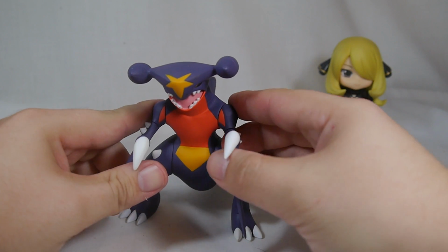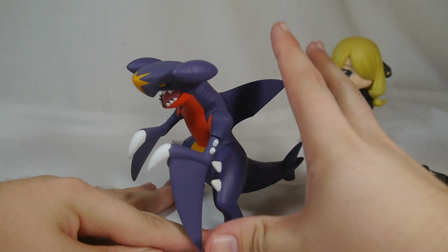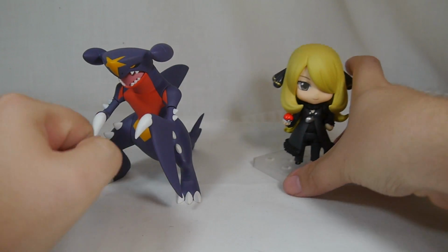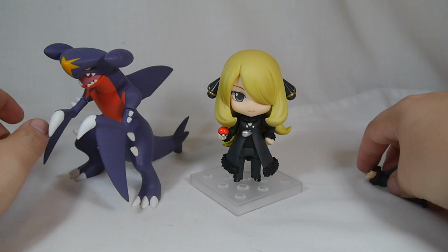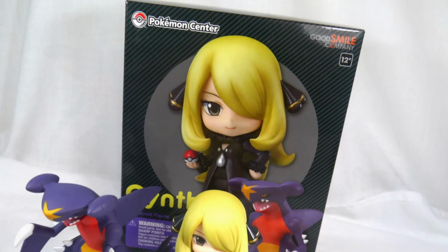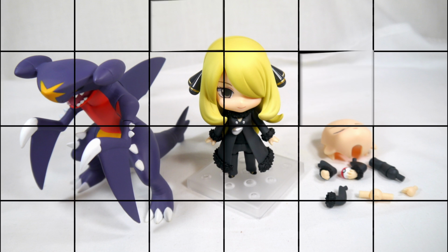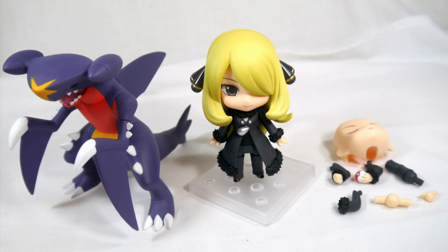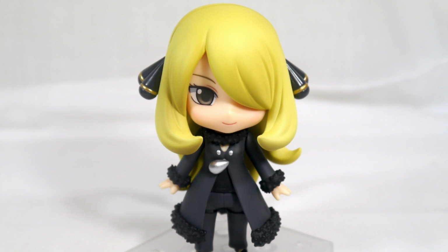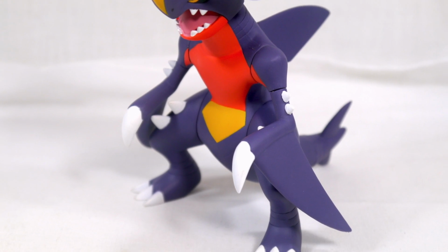So you have a great little Garchomp figure, and if the Reshiram that comes with N is any sort of indication on how good it's going to be, I'm really looking forward to picking up N as well. So there you have it. There is Cynthia, and like Red, I absolutely recommend this to any sort of Pokemon fan. So Cynthia is just a character that I really do enjoy, and her Nendoroid is absolutely adorable. It looks great with Red. Obviously, those two won't ever interact and don't interact, but it still looks really nice on the display to start having this collection of really cute Pokemon characters that I absolutely enjoy.